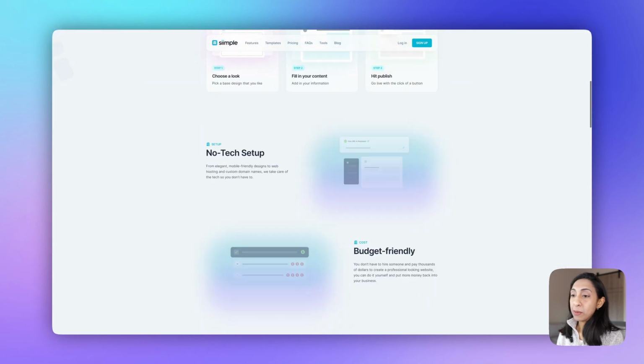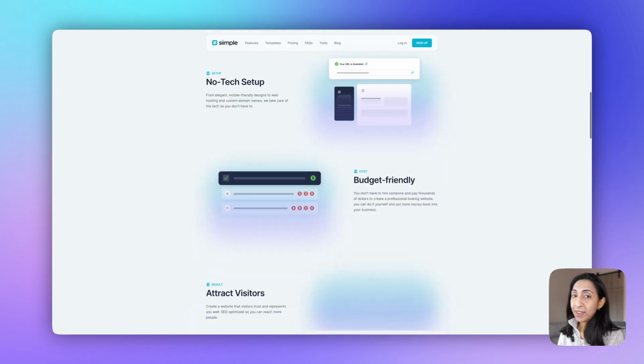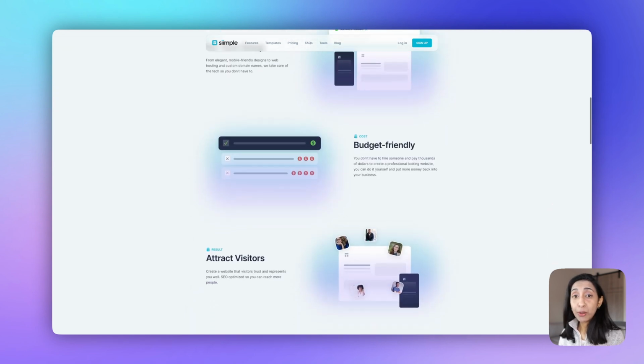So here we are on Simple, and it really is just 3 easy steps to doing this. You're going to get to choose a template, fill in your content, and hit publish. You don't have to do any tech setup. All of the hosting and domain stuff is all included for you.